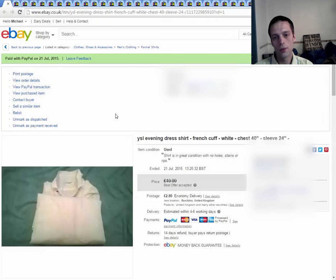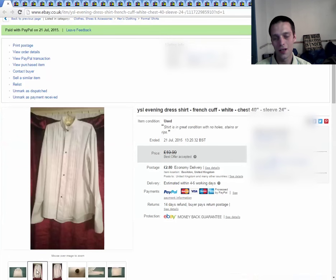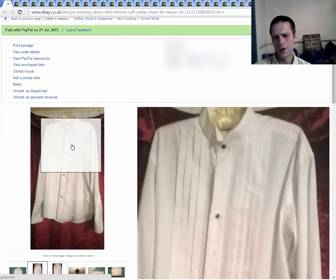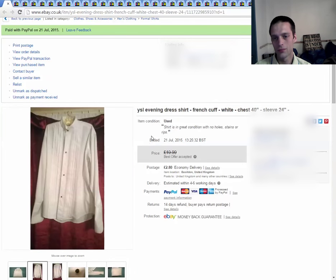God, display picture on that one's a bit bad, isn't it? This is a YSL evening dress shirt. It had a double cuff. I would not wear something like this personally. It is absolutely ugly. Look at that. It's like a proper formal, wining and dining kind of shirt.